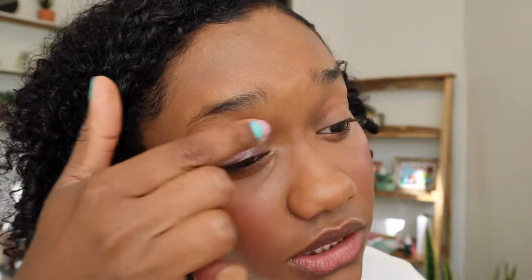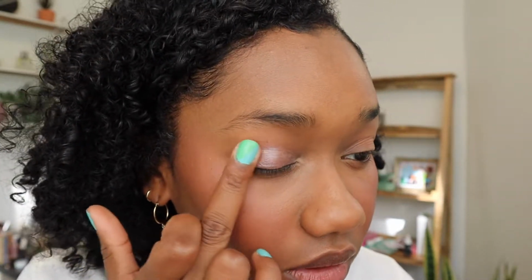So this product, I just dab it with my finger until I like the finish. They're really easy to work with. They don't dry down too quickly, but when they dry down, they don't move. So that's what I really like about these. And that's it. It's that easy. It's really pretty. So that is what the Lid Star looks like.